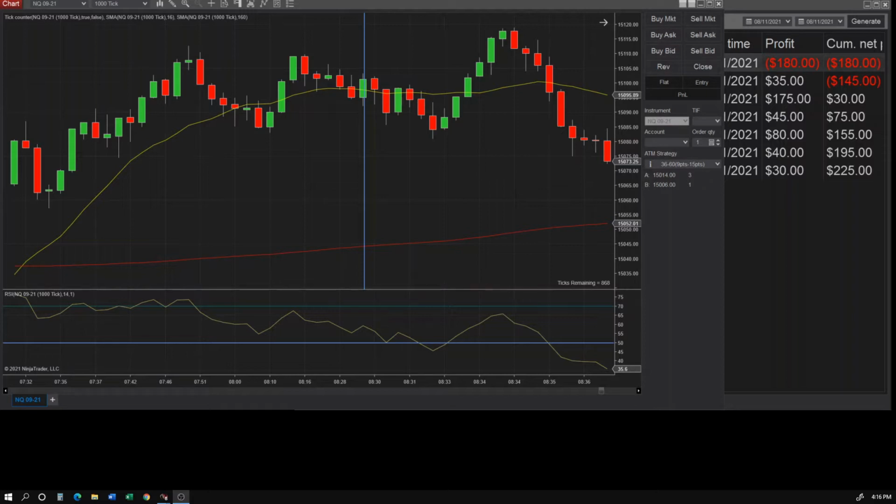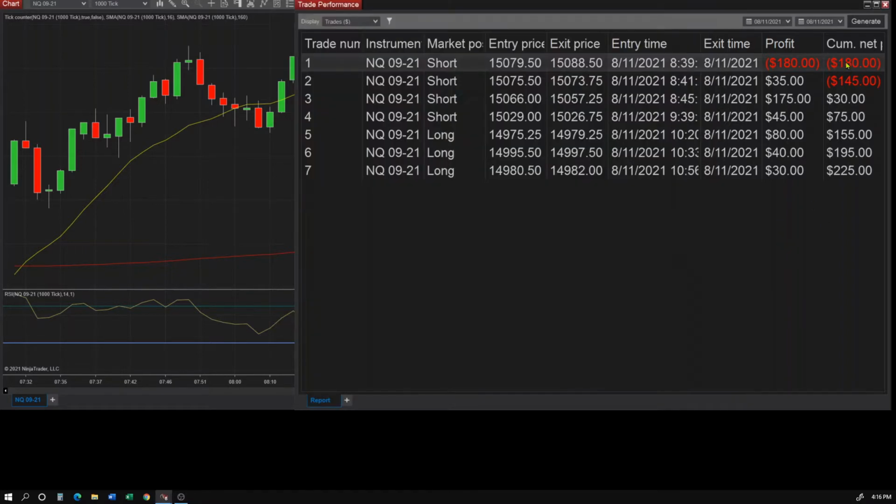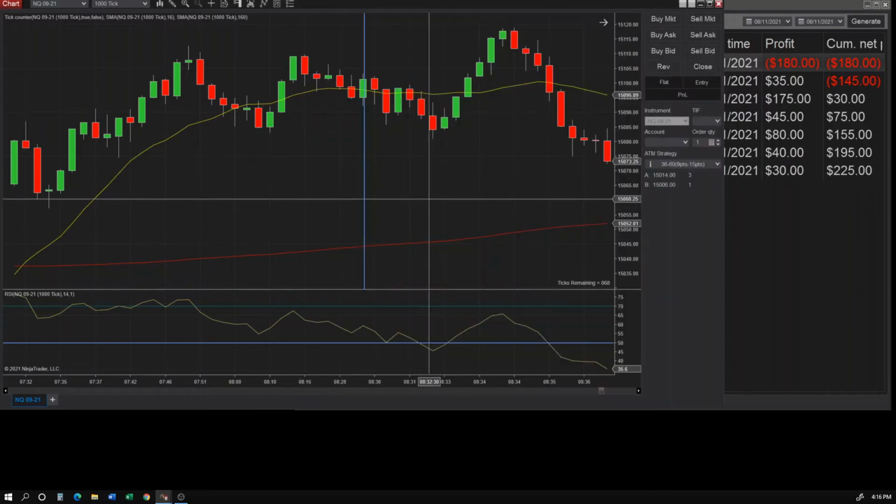I ended the day $200 green. Started the day immediately red, took 7 trades, traded the NASDAQ, some shorts, some longs, and without further ado, let's go over those trades.